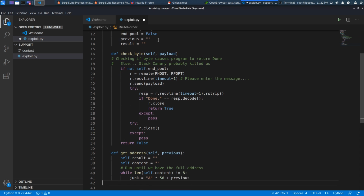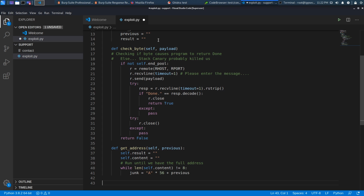If we're doing something like async IO, I think in Python, we could probably stop it gracefully, but like I said, this is not good code. It would take a lot to do good code. And I'll explain it once we get to the thread pool and start writing it. But right now we're just coding everything around it. So get address, we had the junk, 56, previous. Then we probably need to set self.endPool is equal to false.